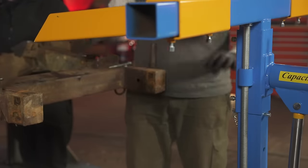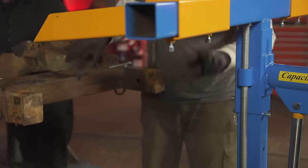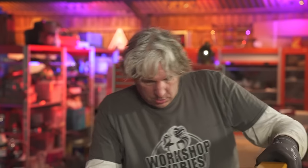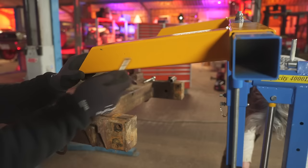Right, so we can now see that our chassis is already looking much more in line with that axis there, but also we can fine-tune the height of this part by moving the lead screws. So let's just get that into position. Put up the pin, and just drop it down a little bit.